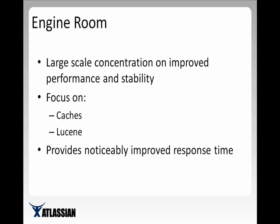And then the last thing to talk about, by no means the least, is also at the same time an investigation going on into what we call the engine room. In this case, we've taken some pretty senior long-term JIRA developers and told them to look holistically at the whole JIRA backend, the whole JIRA server, and see what can be improved in terms of performance and stability. They are at the moment pretty focused on caches and how we can improve our use of caches. And Lucene, which is our indexing tool.